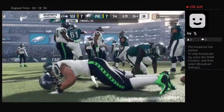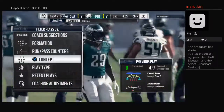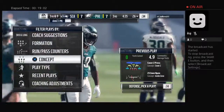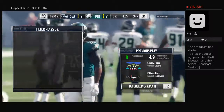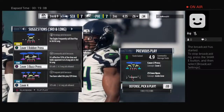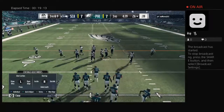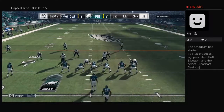Looking for a seam, but finding none. He'll get back to the line of scrimmage, and that's it. No gain on the play there, so that doesn't help. Now they're looking up at a 3rd and 9 situation. And on third down, a nickel formation here defensively.